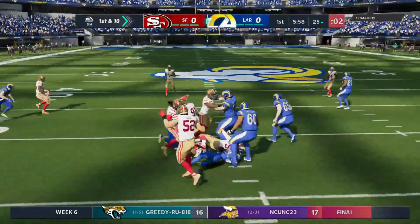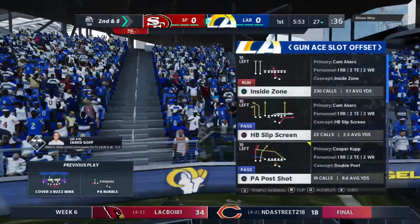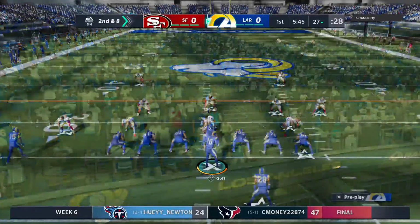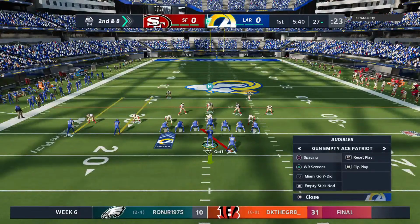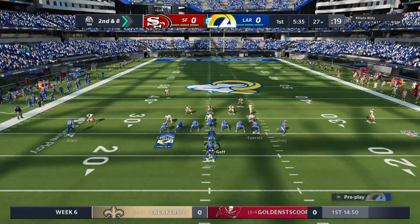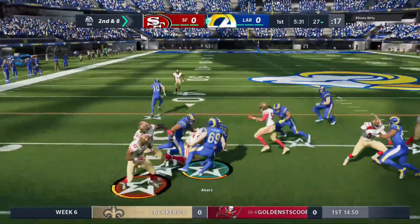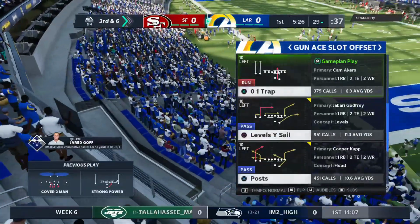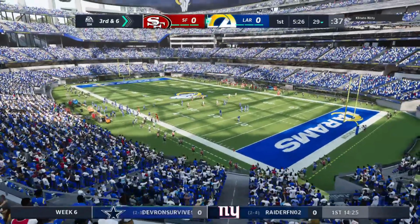Now the first carry for Cam Akers. And he's upended after a gain of 2 out to the 27. Only a couple for him there on the game's first play, and it's second down. It's second and 8 at the 27-yard line. They'll run this with Akers. Just a couple on the ground there, and that's going to bring up third and about 6. 29-yard line. A 2-yard pickup brings up third and 6.